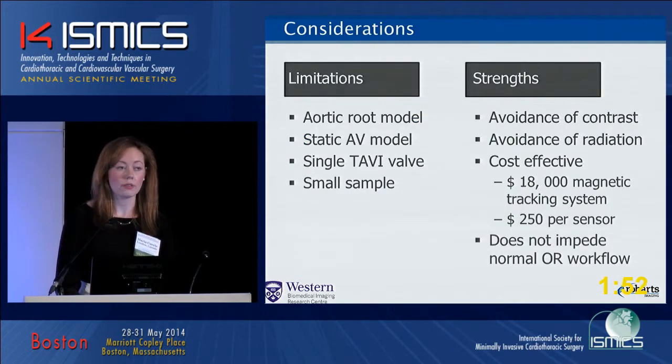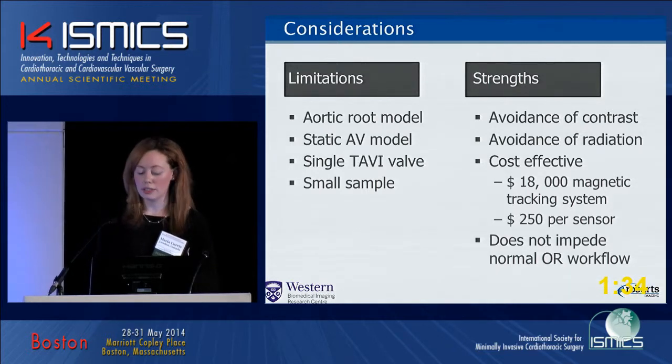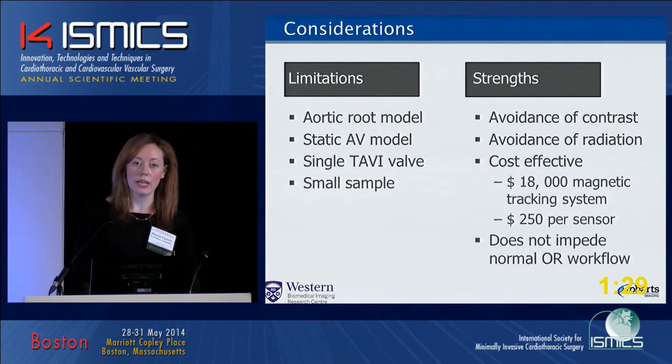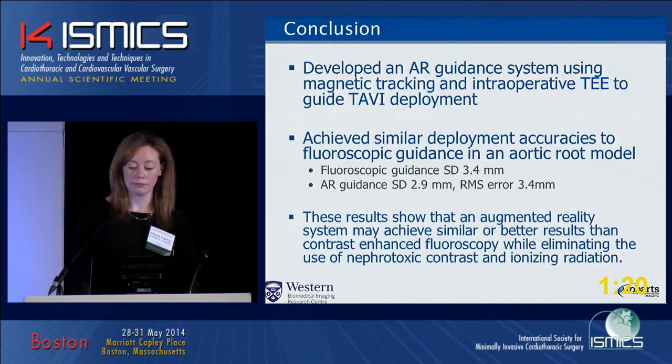So as you can see, there are several limitations to this experiment. We were using an aortic root model. It was not in vivo. It was a static model of the aortic valve. In addition, we were using a single Edwards Sapien TAVI valve as the model, and there was a small sample size. There are multiple strengths, I think, to this deployment system, though. With it, we're able to avoid the use of contrast and radiation. In addition, it is cost-effective and does not impede the normal OR workflow, as transesophageal echo is routinely used for TAVI deployment, as it is.